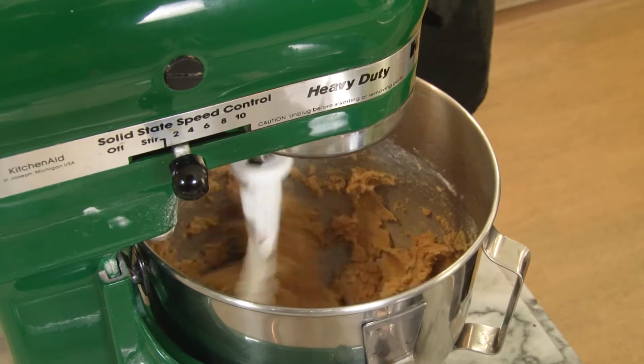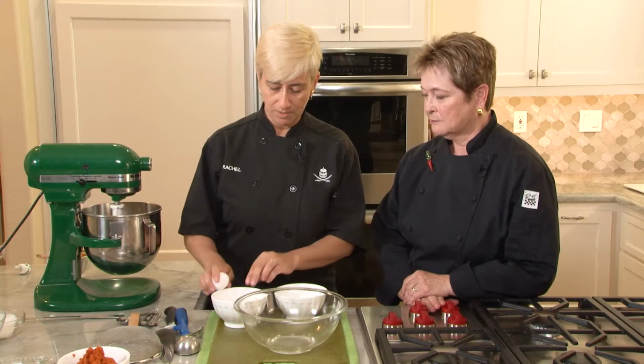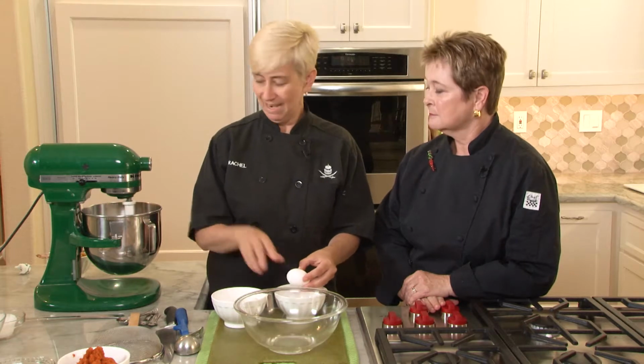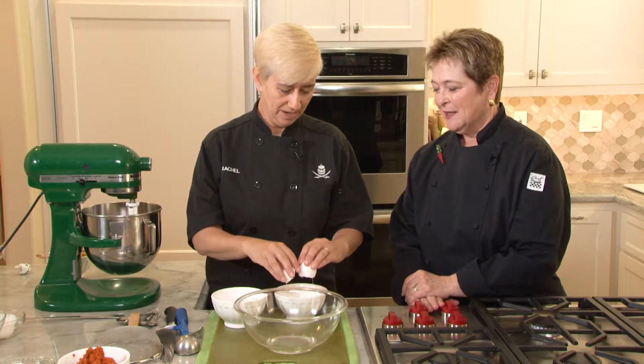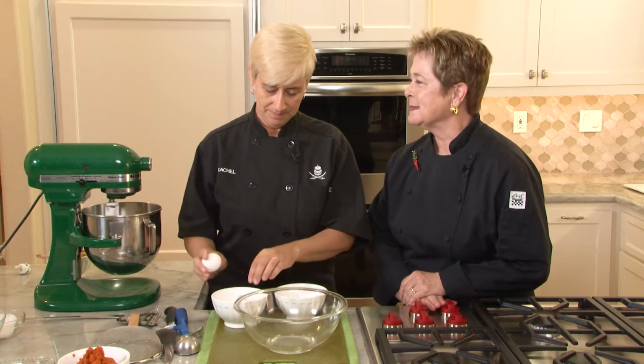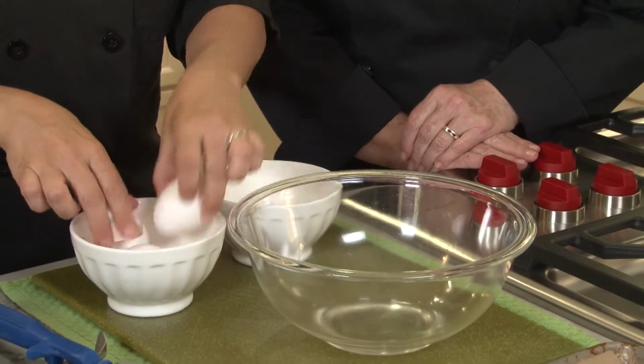While this is going, we're gonna go ahead and crack our eggs into another container. I know some people like to crack eggs right into the mixer, but it's happened to me before that a shell goes in and you have to stop the mixer and fish around. This is a little insurance policy. Exactly. And if there is any shell, it'll go into the bottom of the bowl anyway.